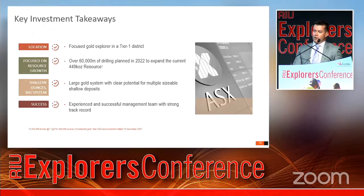But we really want to realise the potential of this project, and we really think it's got real significance. And we've got the team in place to do it. We've got a team that's experienced in grassroots exploration, gold exploration, evaluation of projects, and building mines and operating. So we've got the people in place. We've got the backing of a great set of shareholders. We've got the money in place, and we've got the project. So that's all the ingredients we need.